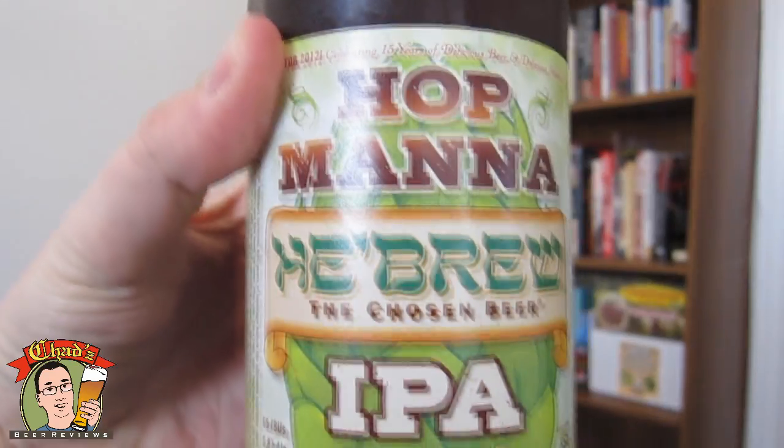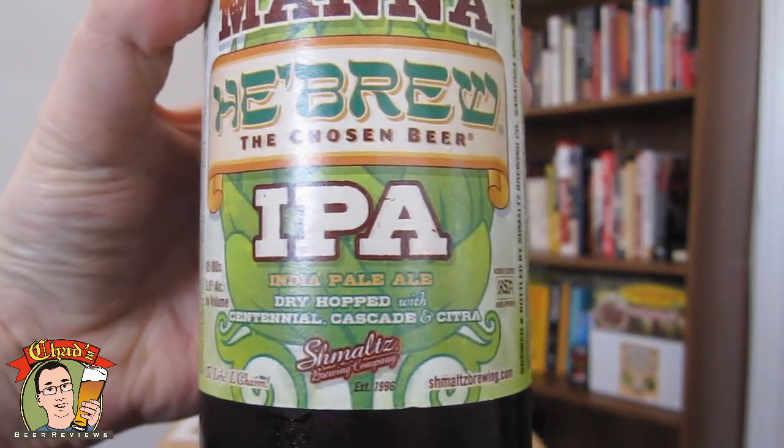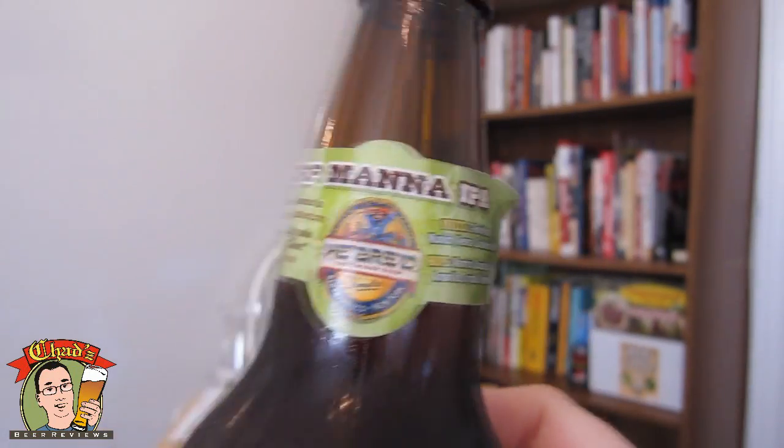This is made actually 30 minutes north of me by Mendocino in Saratoga. The Hebrew and Coney Island line, Schmaltz Brewing Company. This is their first new year-round beer in 4 years, and their first ever single IPA. It's called the Hop Manna Hebrew IPA. Dry hopped with Centennial, Cascade and Citra. 65 IBUs, not too bitter. 6.8 ABV, not too big.